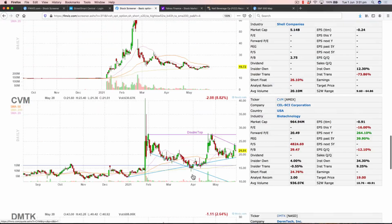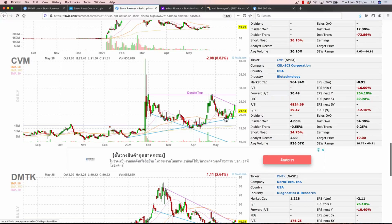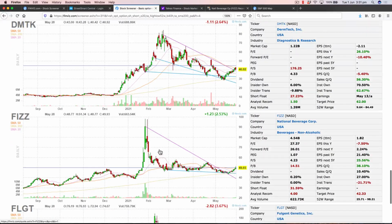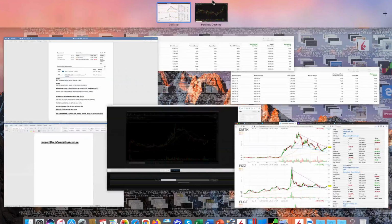So, I've clicked on basic. I'm going through some of these. CVM, double top, nothing really dramatic there at the moment. I want something that's sort of building a base, well, there you go, right? Building a base and looking to potentially move higher. Now, this one, a little bit hard to see, is above the 200-day moving average. Okay, so it's broken this trend line here. It's just got above the 200-day moving average. Let's have a look at it on my chart because it's a bit hard to see there.